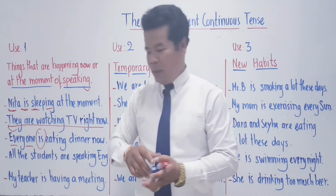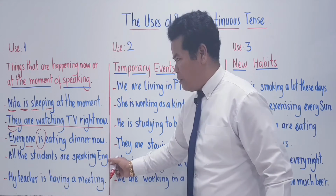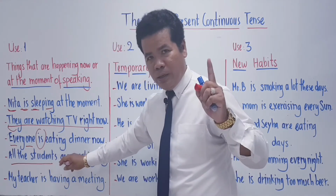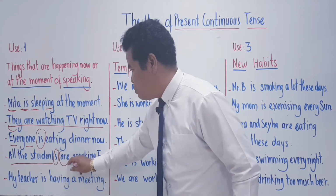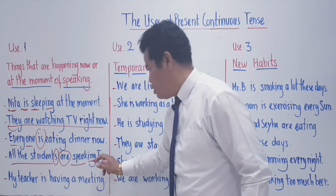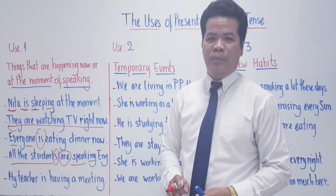Alright? So, look at this one. All the students are speaking. All the students, more than 2 students. We got S as the plural noun. Alright? So, the right form of verb to be must be are, and then plus verb plus ing. It's the correct sentence. Okay?